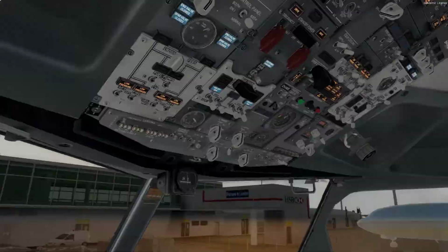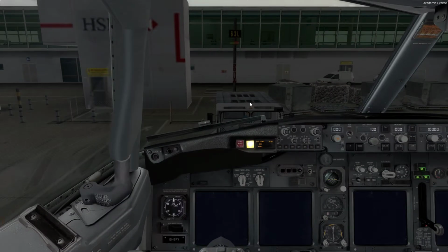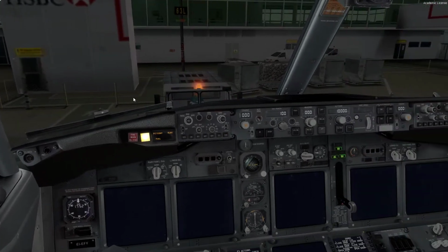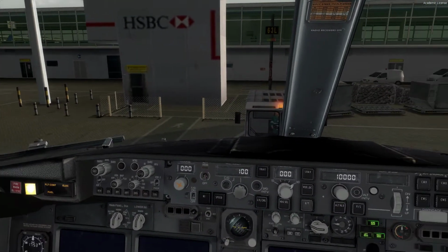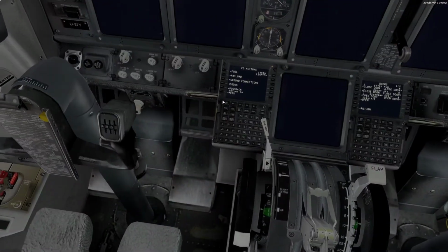Well, the plane's powered on, so we're going to turn on the IRSs, like so. There's weird shadows. I think that one's more correct. Should be smoother than that.